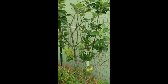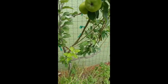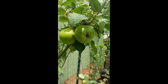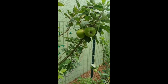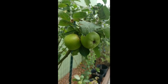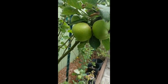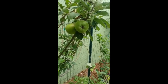This next tree is known as a Medal d'Or, which is a variety from France for cider. It's an apple that's supposed to be golden, but it has a great tannin content. And it's considered to be a bittersweet apple, so it has plenty of sugar. It's not necessarily one that you may want to eat for fresh eating, but people will say, you know what, I will go ahead and take the adventure. This is going to be one of those, but it's primarily meant for cider production purposes.